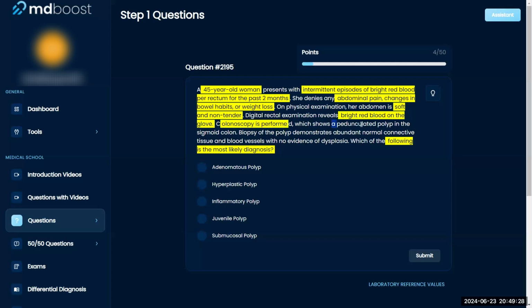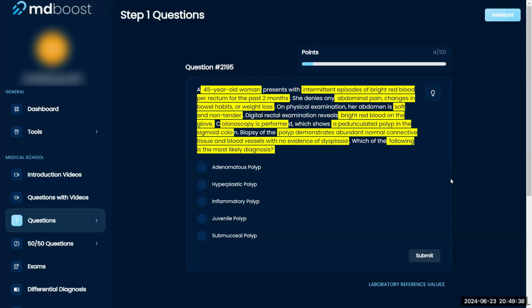Colonoscopy is performed, which shows a pedunculated polyp in the sigmoid colon. Biopsy of the polyp demonstrates abundant normal connective tissue and blood vessels with no evidence of dysplasia. Which of the following is the most likely diagnosis? Okay. So pedunculated, just like we said, it's the ones that are attached. Definitely not anything like IBD or IBS related.